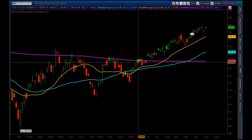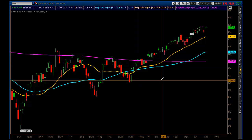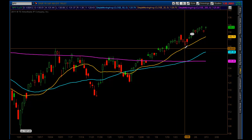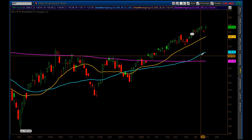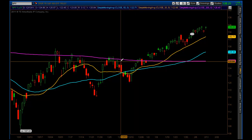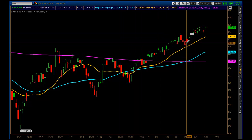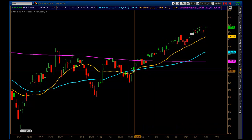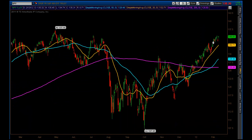I've got just the 20, 50, and 200-day simple moving averages. You see the yellow 20 is moving up nicely. The 50 is now playing nicely. And the 200 is rather flat. So we are in a bullish sort of mode, which is to be expected since we've had this nice run since mid-December.